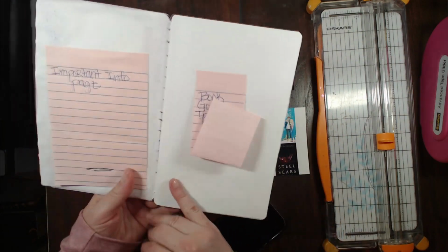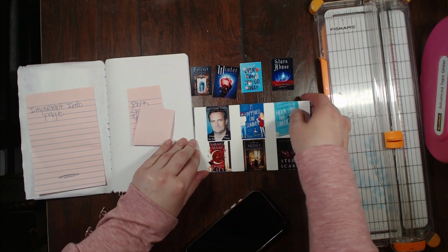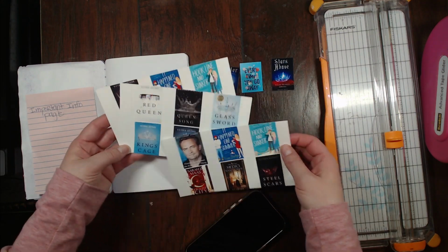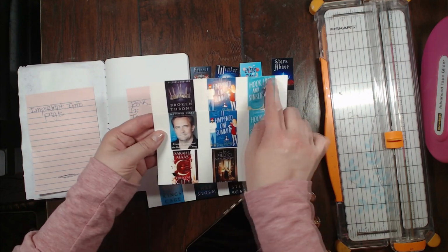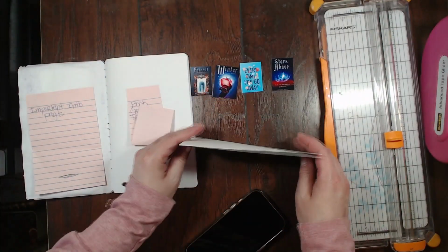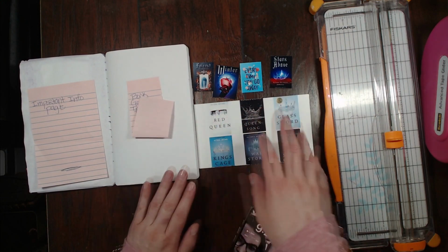And now I have printed off all of my photos for, let's see, I think this is the first 18 books that I've read this year. I do have a couple of duplicates here because it wasn't printing off like I wanted it to, and I might go back and reprint it anyway because I'm kind of OCD, but I'll see how it looks on the page.